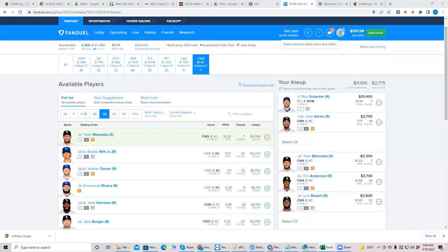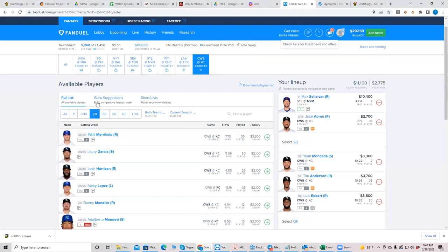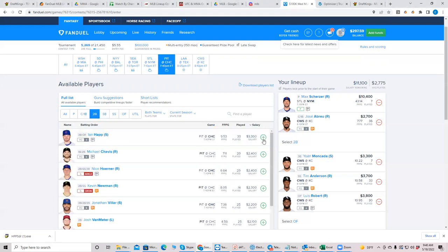I think the Cubs are a pretty decent value over here, same as before. You know, Contreras, Happ, Suzuki, Gomes, guys like that. You could definitely make this work with a little bit of TLC, so to speak.